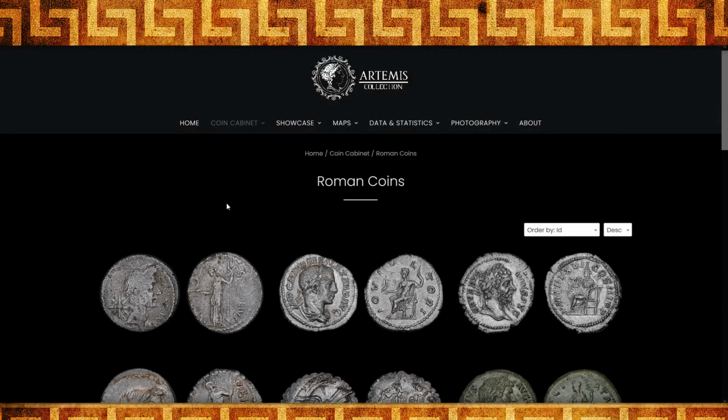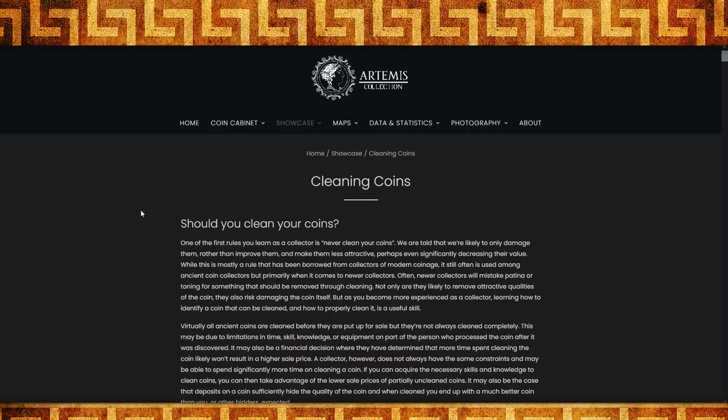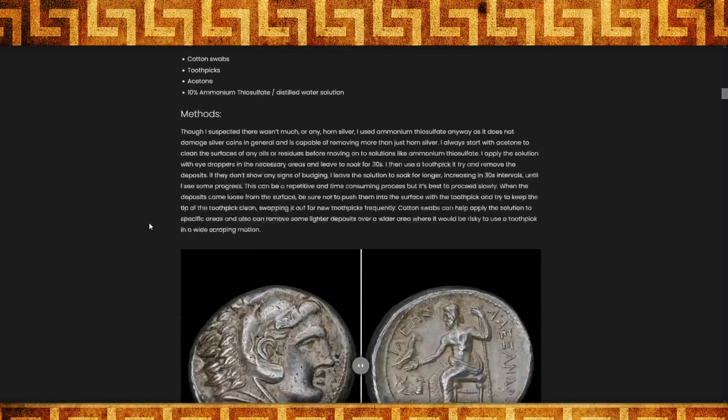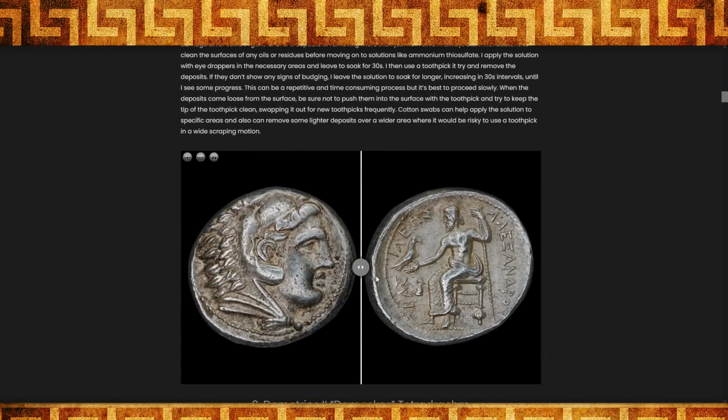So yeah, I think I've been showing coins and looking at the collection for nearly an hour. There's a lot more to look at on this page. There's really a lot. You can spend hours on this wonderful page. For example, there's a series of articles on how to clean coins. I admit I do not have the patience, and I don't want to risk my coins in cleaning them because I'm a little bit clumsy.